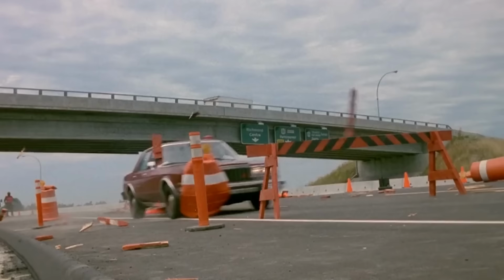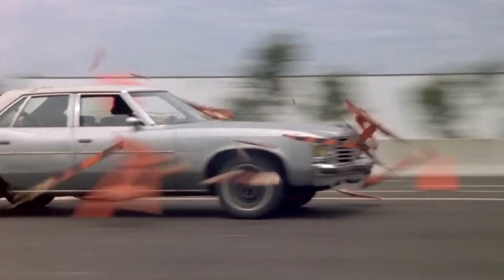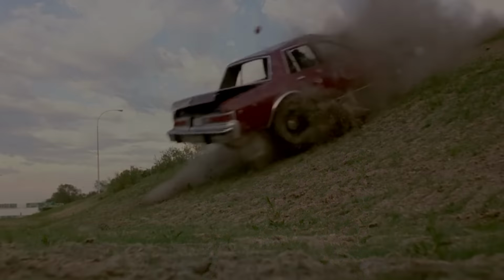Unlike modern digitally enhanced chases, Short Time delivers a visceral, old-school thrill ride. Practical stunts take center stage with crashes, near misses, and vehicular mayhem galore that amps up the intensity to 11.